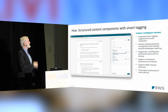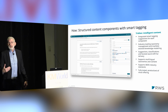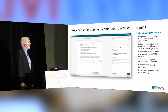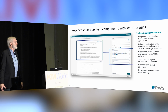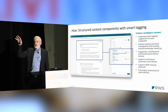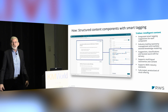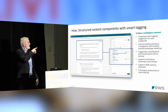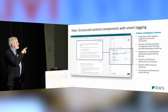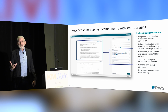On the left-hand side, I actually see components of information that I'm authoring. And they can be, again, task, procedural, concepts. They can be more technical in nature. And what happens is we've developed, in partnership with PoolParty, the ability for an author to automatically smart tag from the taxonomy relevant tags for this bit of content, this particular component. And on the right-hand side, the author sees the suggested tags through the Semantic AI. And again, this is very domain-specific.